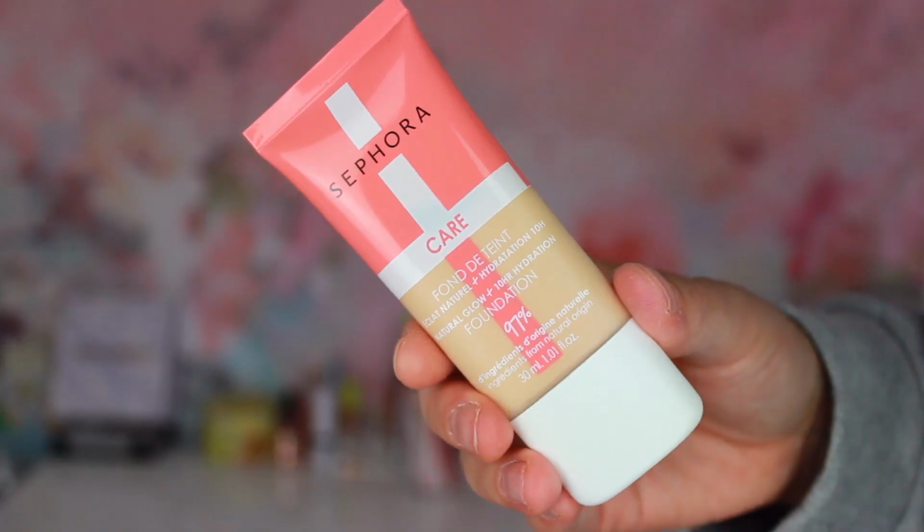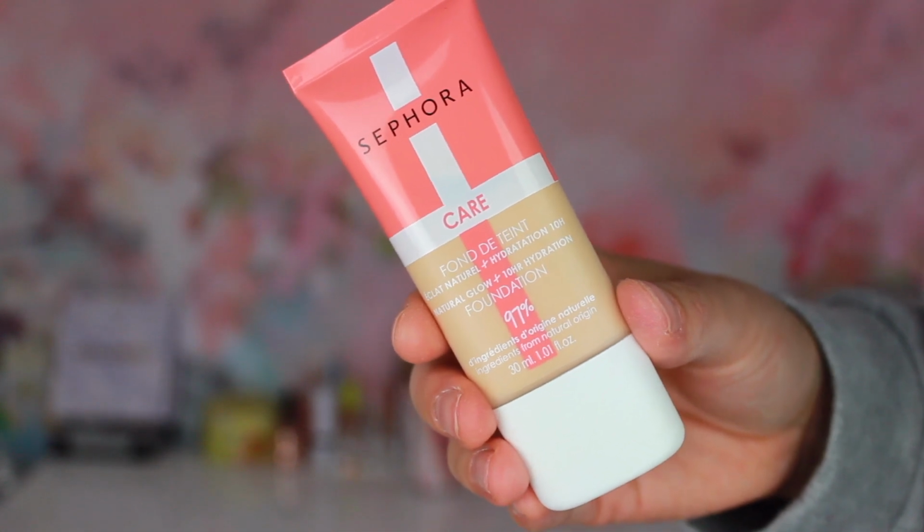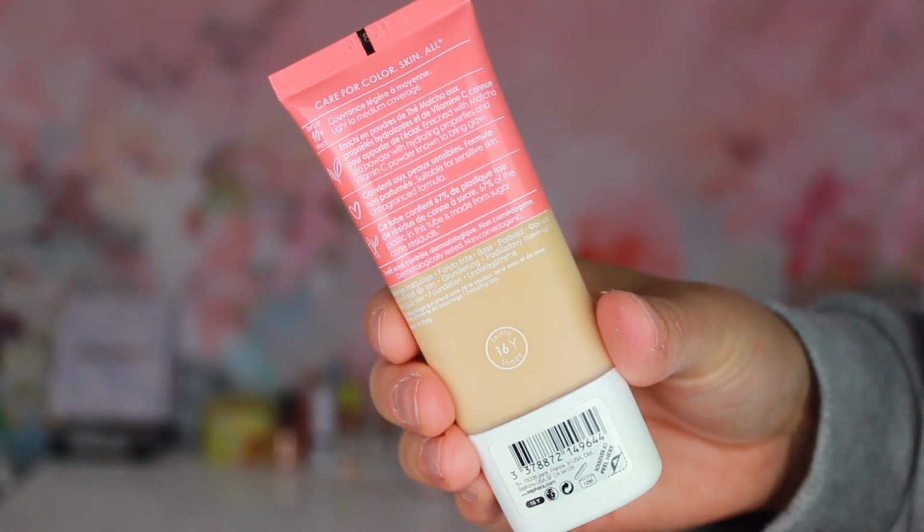I got this at Sephora in France, so I'm not sure if this formula is available in the US or in other countries because a lot of the writing on the bottle is in French and also in English. I will have it linked from the Sephora French website. I have this in the shade 16Y, and this was part of their clean beauty section at Sephora. So this is Sephora's own brand, and this is a beautiful foundation.